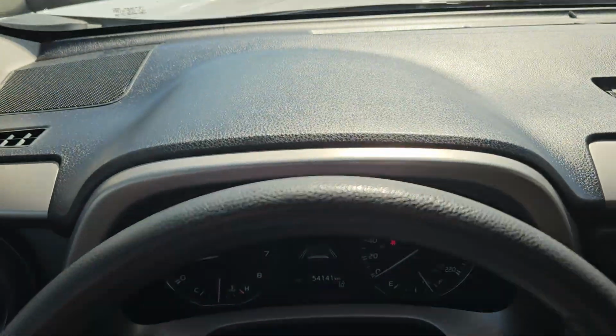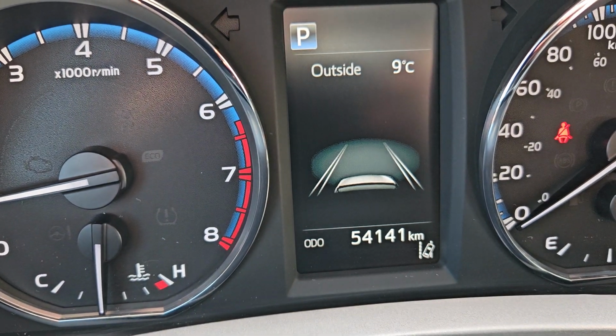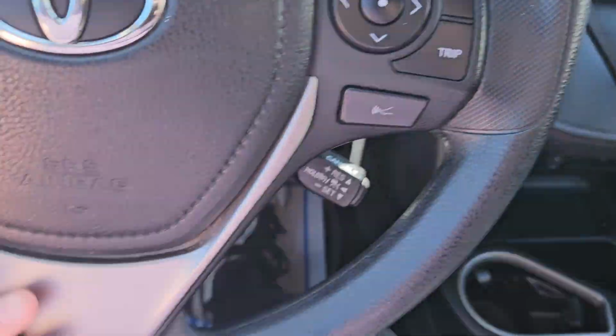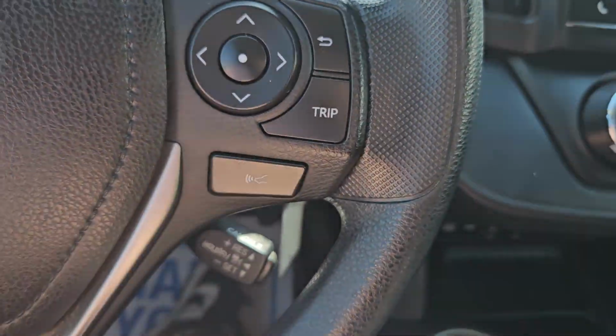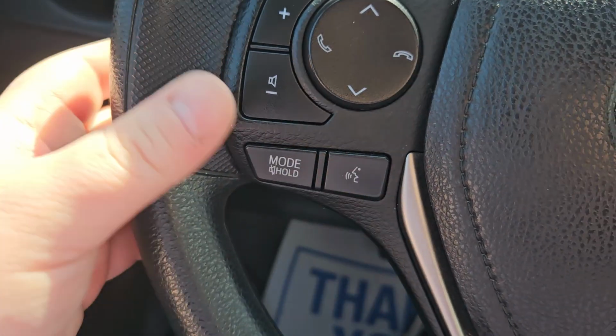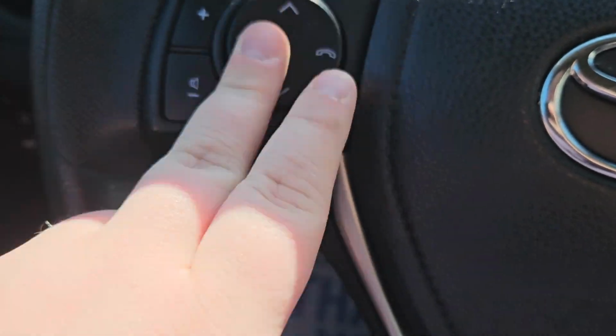Taking a look at the vehicle while it's running, we can see here that the odometer is sitting at 54,141 kilometers. We do have a nice vinyl wrap steering wheel with your toggle-free screen. You got your trip, collision, cruise control, mode and hold for audio, voice, phone, toggle-free screen, and volume.